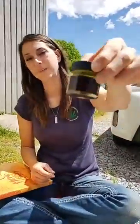I have a little bit of it with me. It's a beautiful green oil. I don't know how well you can see that, but you really can see that nice green color in this clear jar, so that's really cool. I never really got too deep into hemp seed oil, but we've already seen several ways in the last few weeks that we can use it.